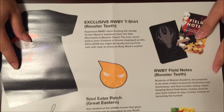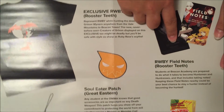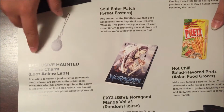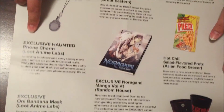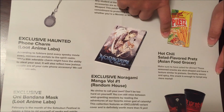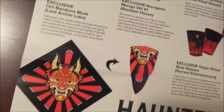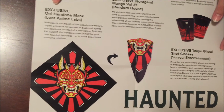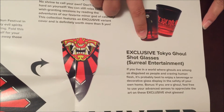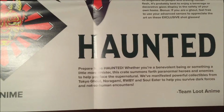So, as we see here, we have the Rooster Teeth exclusive RWBY t-shirt. The little field notes. Soul Eater patch, like I mentioned earlier. The pendant, kind of looking faux charm. Noragami manga, volume 1. Hot chili salad flavor Pretz. Exclusive Oni bandana. Oh, it's a bandana mask, that's what it is. It can turn into this. And then they have the exclusive shot glass. So this month's theme, February, was haunted.